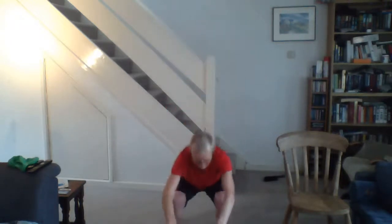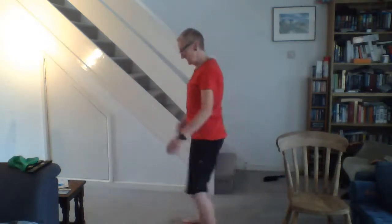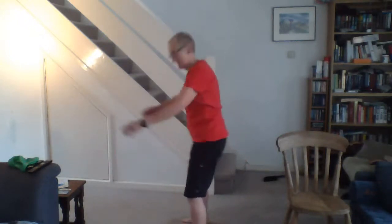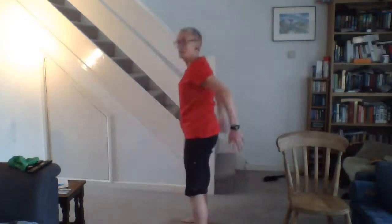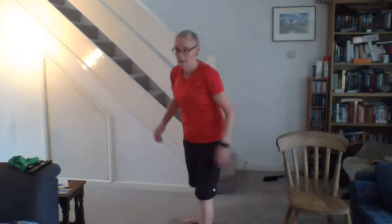So, without further ado, we're going to do 10 squats. 1, 2, 3. I'm going to turn sideways so that you can see how I'm going backwards. 4. Your weight's on your heels. 5, 6, 7, 8, 9, 10. Well done.